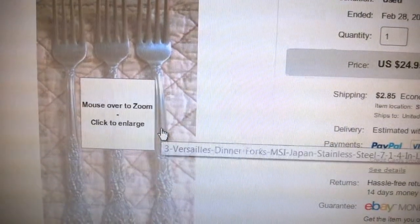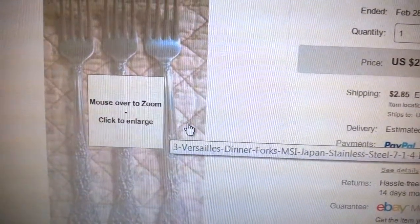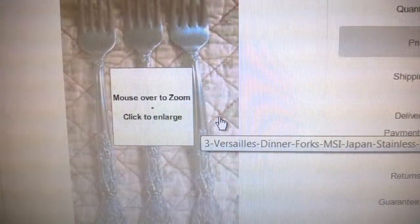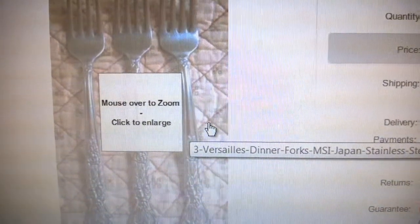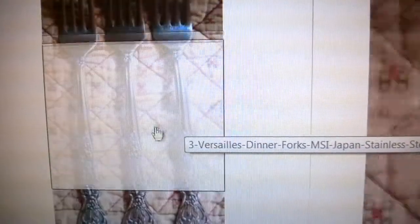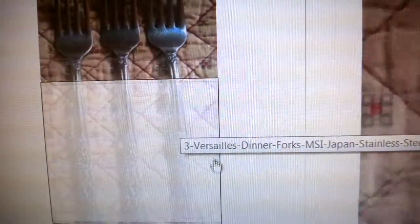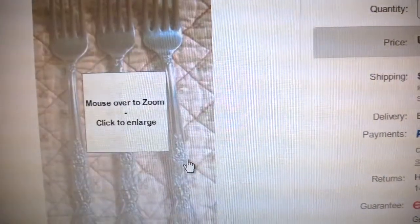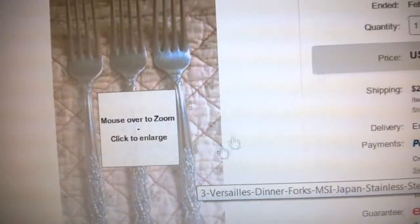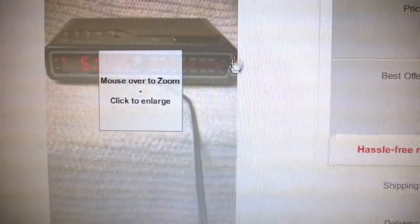I bought these, 6 forks, 2 teaspoons, and like 6 knives. And I've sold 2 sets of 3 forks for $25. And then I had some more of these from another estate sale. I don't know if I showed them in a video, but I sold those all for oodles of money. These have been pretty good to me.